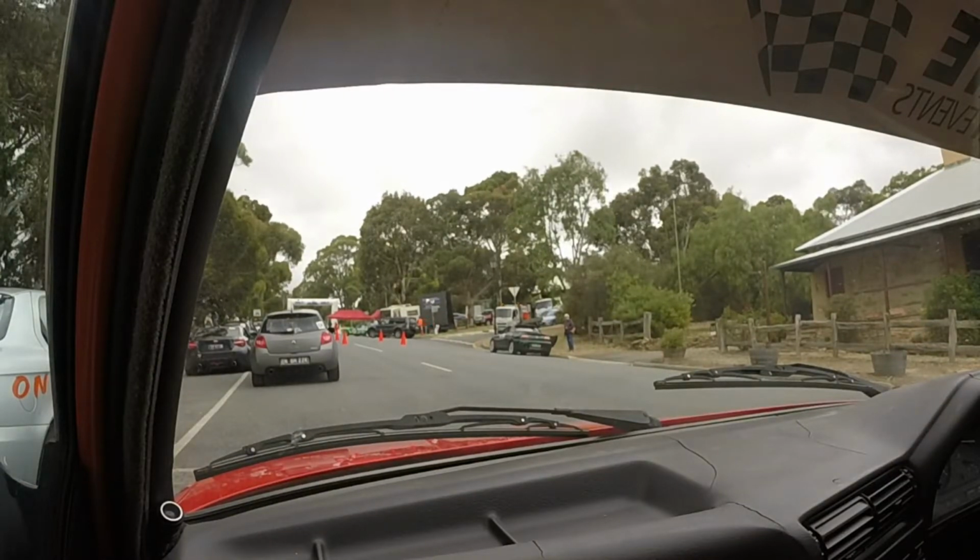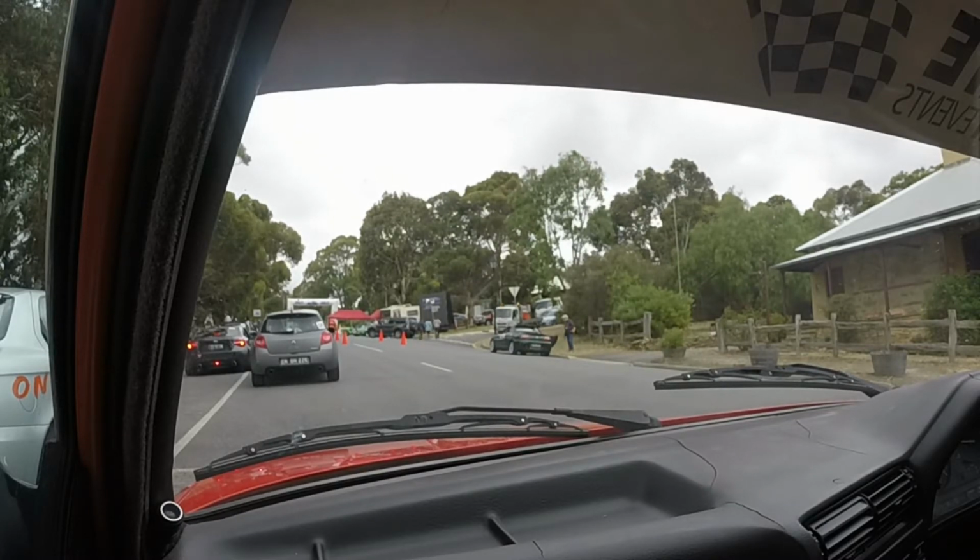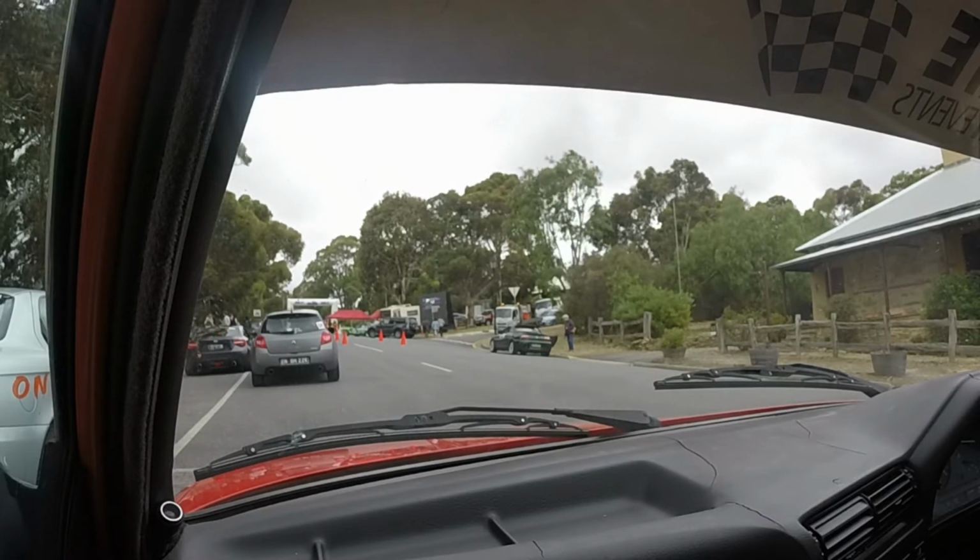Alright, so lining up for round two. The third run, but the second timed run. Everyone's just kind of getting into position now, so I've got a couple of things to say about the first run. First off, yeah, it felt okay on the dry road. It's a lot better.